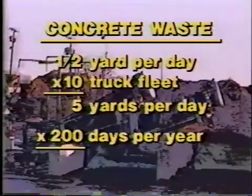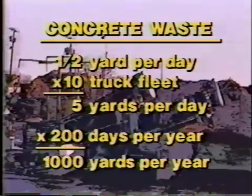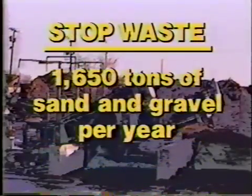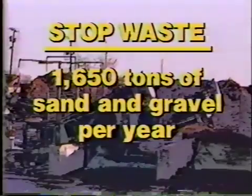Now, with 200 working days in a year, the loss for this 10-truck fleet could amount to 1,000 cubic yards of concrete wasted each year. And that's a conservative estimate. What would it cost to buy this 1,650 tons of wasted sand and gravel? This is money being poured out of your transit mixers onto the ground.